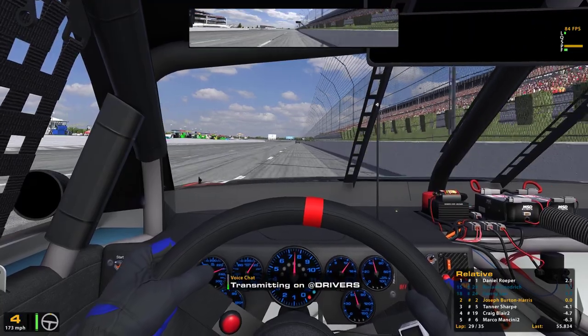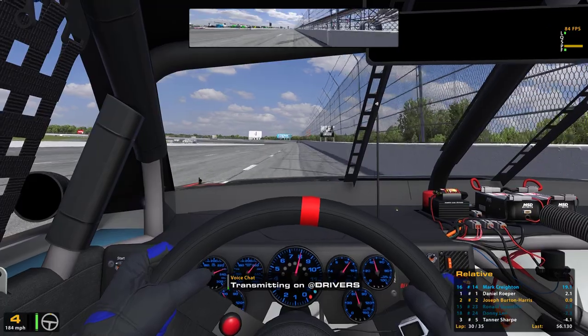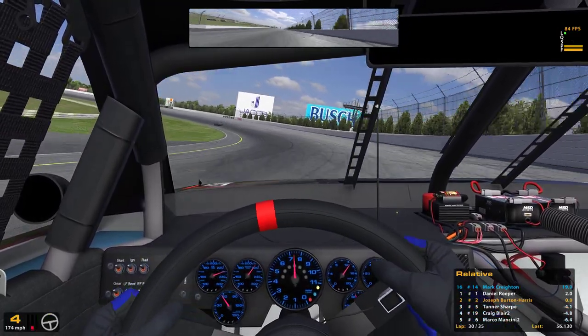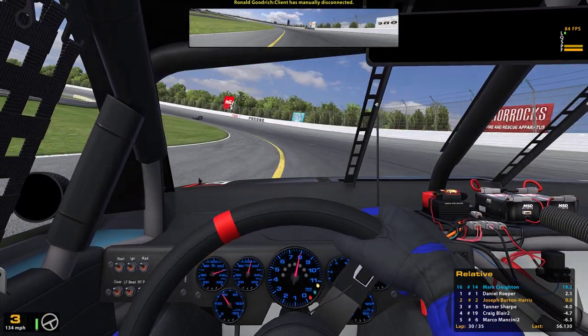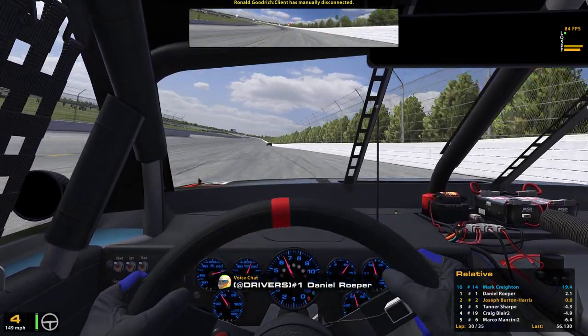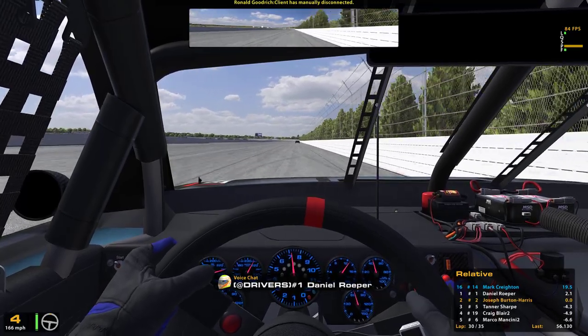I did 3 hours of practice in the cup car the other day, and I thought it would somehow translate into this, but I couldn't have been more wrong. I hate the cup car here this week. You get a good lap time out of it and just struggle to get the balance of it on the long run.